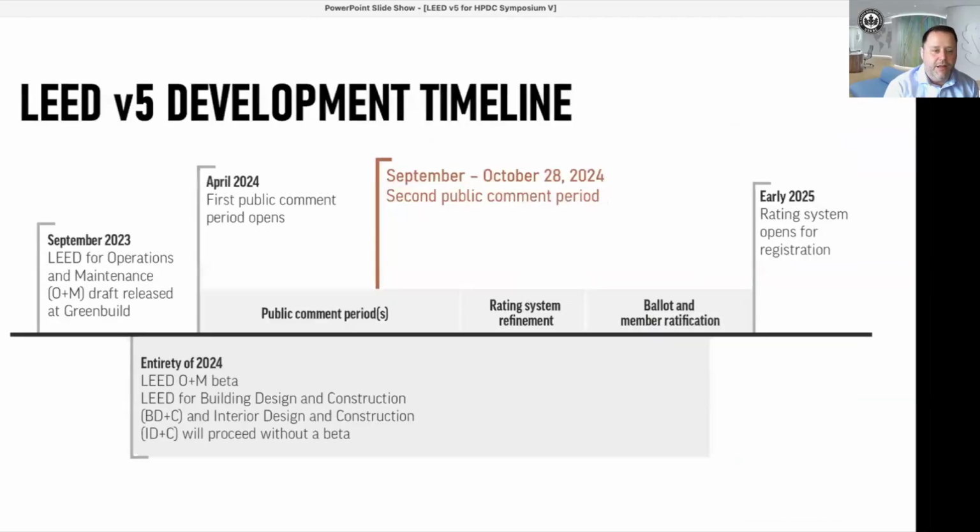And also, please do comment on lead version 5. We are in the second public comment round right now. It closes on October 28th. And the idea is that once we're finished with public comments, we will refine, make adjustments. We'll see if we need another public comment round. And then we will go out for ballot and member ratification. And by early 2025, we want the rating system to be launched and open and ready to go.